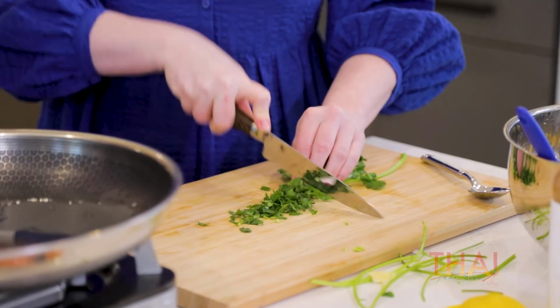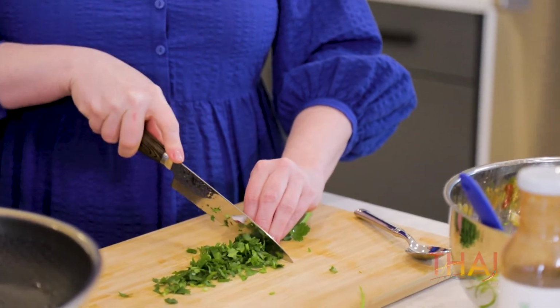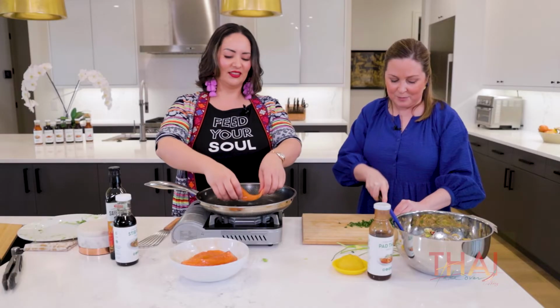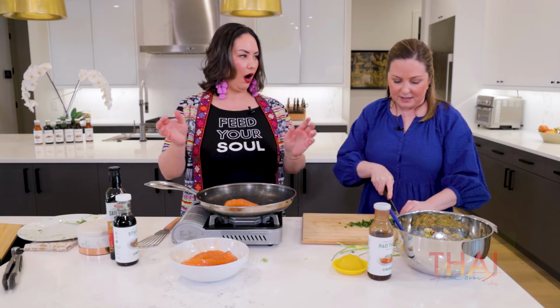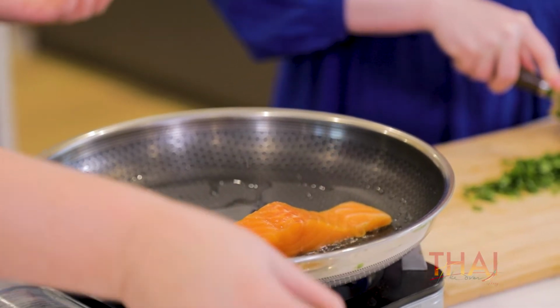I love how zen you make all the chopping go. This is probably my favorite part of cooking because I can put on the news and calm myself down about the news and chop things up. The news and cooking. Yeah.